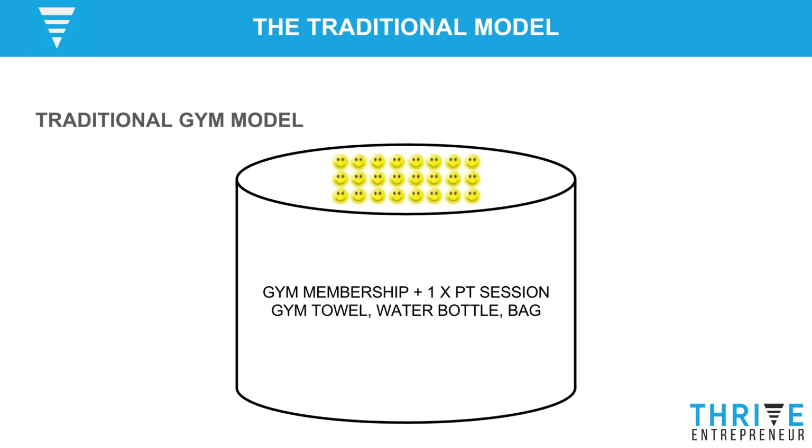Anyway, so I completed a bit of this form. Somebody came in and sat down with me and they said, all right, well, here's our gym membership prices. If you sign up today, you get a gym towel, water bottle, and a bag. I was like, okay, I'll get the free stuff. I already wanted to sign up anyway, but if I was somebody who was on the fence, I may not have signed up.